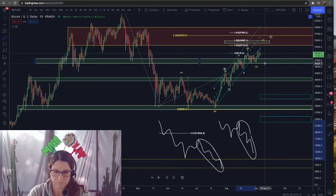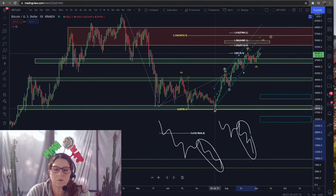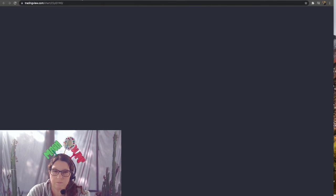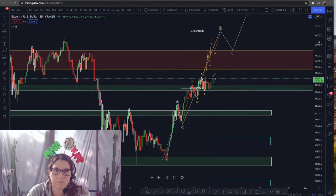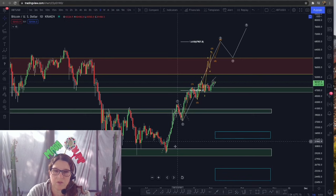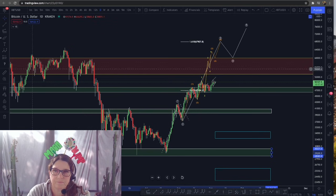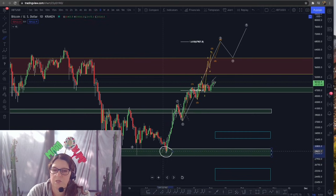So basically, could I be wrong? Yes. There could be something down here I'm missing, and it did bottom down here, and I'm just not seeing it. Okay? So let's talk about the bullish counts first. The first bullish count that we have is assuming that we ended at the bottom, that we ended here. And it just is what it is.